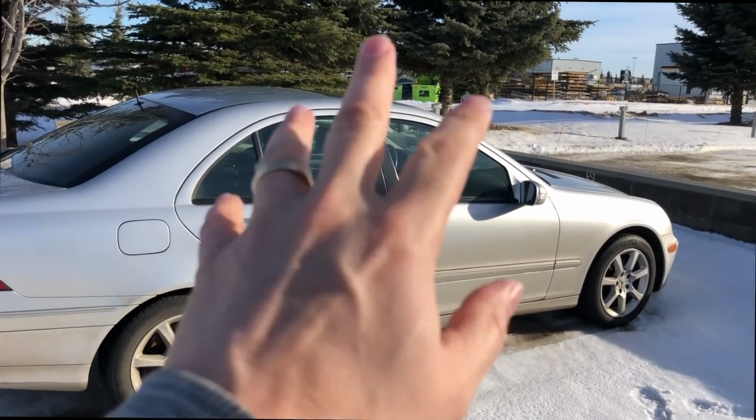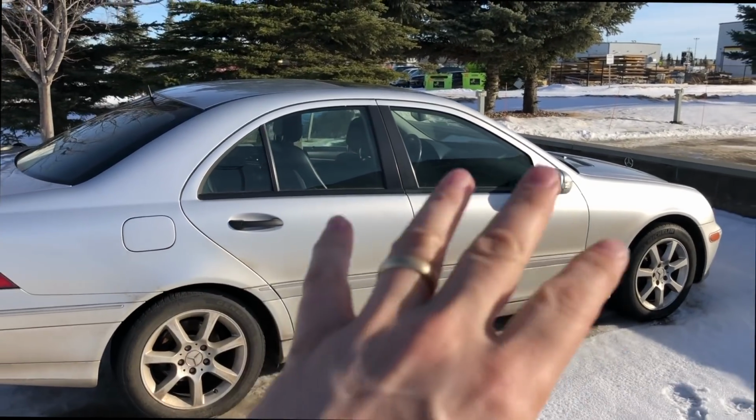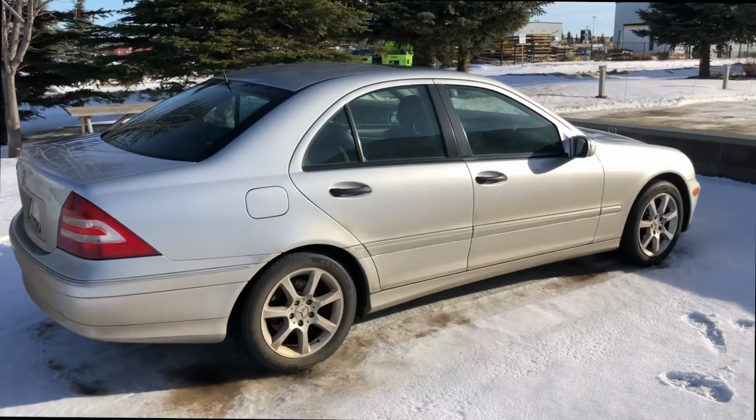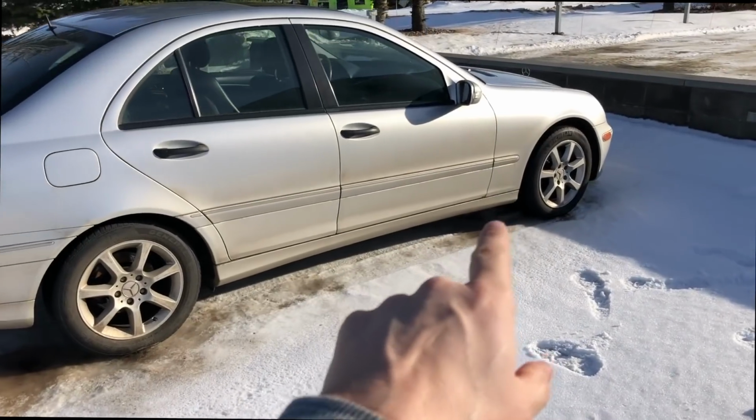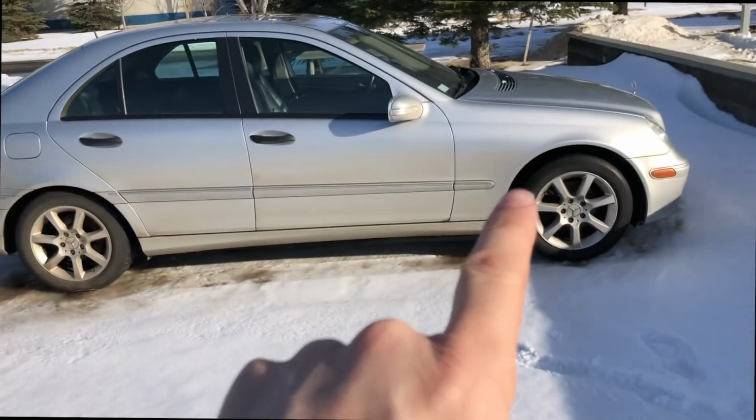The fit and finish, like door handles on the outside and the inside, start to delaminate. Some of the materials just start coming apart because they're not well made. Worn sway bar links in the suspension start causing knocking and banging in the front end. You'll notice that. Stands out like a sore thumb. Certainly not what you'd expect from a Mercedes in terms of ride quality, right?